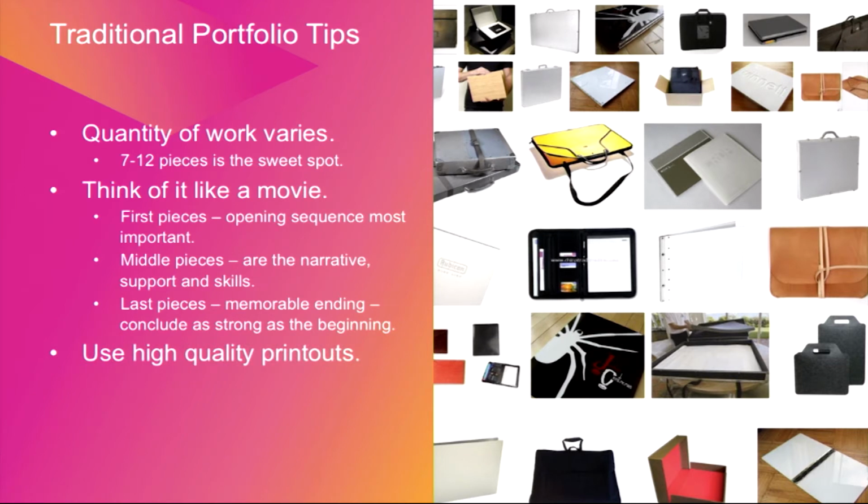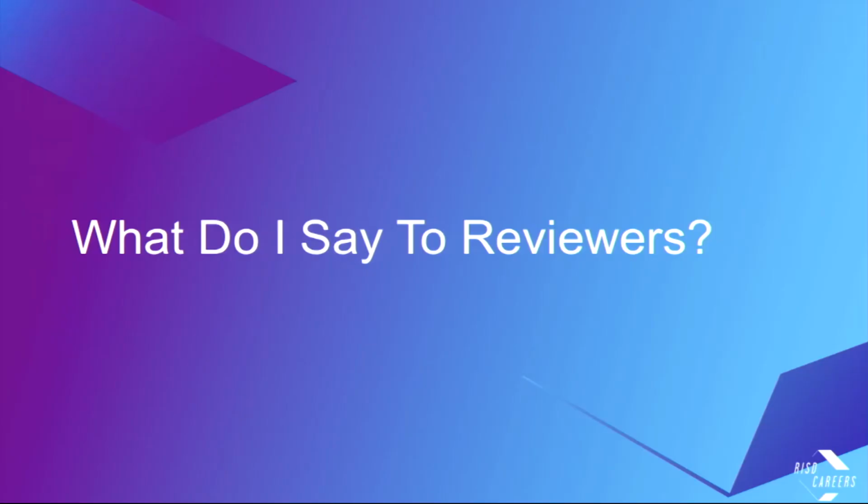Quality is everything. Make sure that the printouts, if you have printouts in the book, are of really high quality. Keep the portfolio clean, neat, and well organized. This is really important. I've opened up plenty of portfolios that can be really disorderly, smudges, marks, etc. Curators, gallerists really pay attention to that, so keep it well organized.